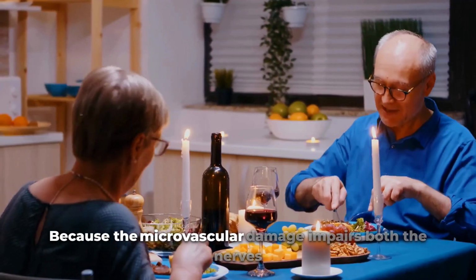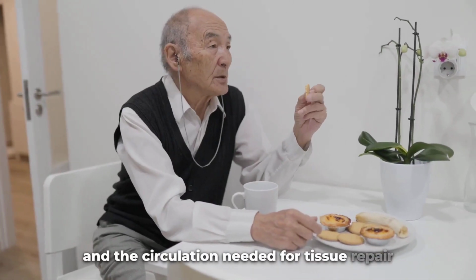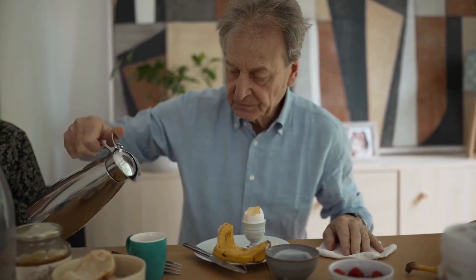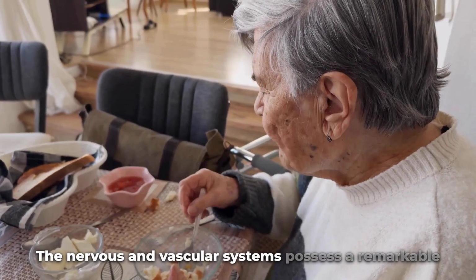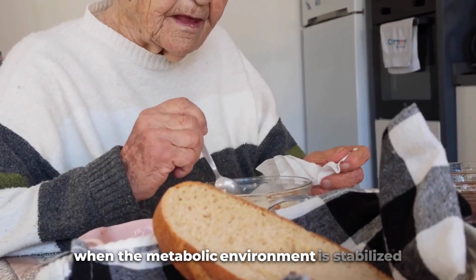Because the microvascular damage impairs both the nerves and the circulation needed for tissue repair, Gary's body cannot heal the tiny cut on his toe. Fortunately, peripheral neuropathy is not a one-way street. The nervous and vascular systems possess a remarkable capacity to recover when the metabolic environment is stabilized.